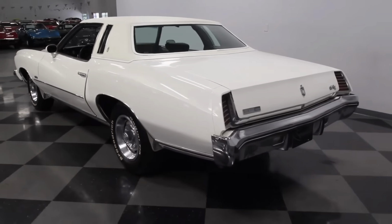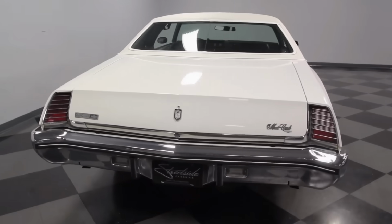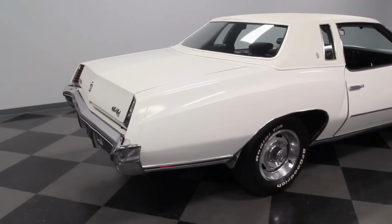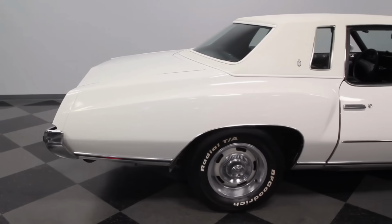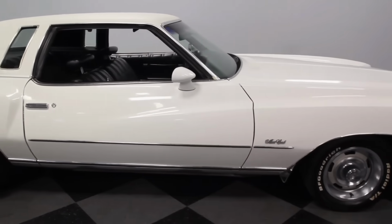Unfortunately, like many American cars of the era, and due to the increasing effect of emissions standards, safety regulations, and fuel economy concerns, the Monte Carlo grew a larger, heavier, longer, and underpowered Malaise-era caricature of itself, much like the Thunderbird it was competing against.